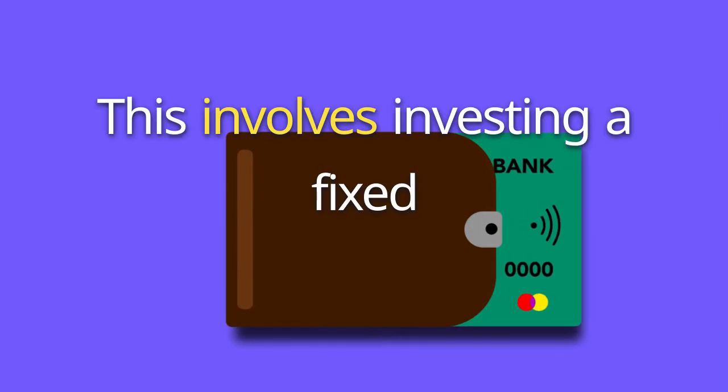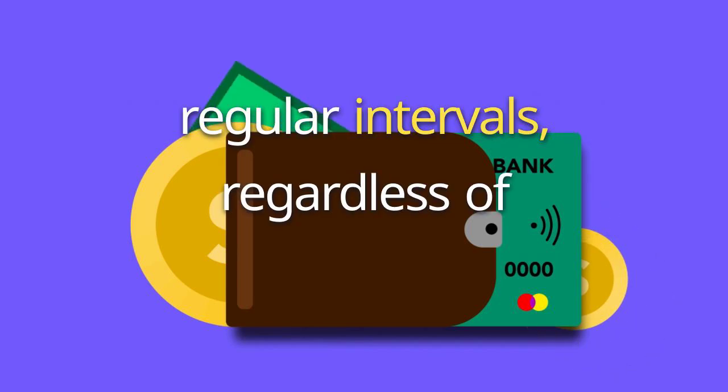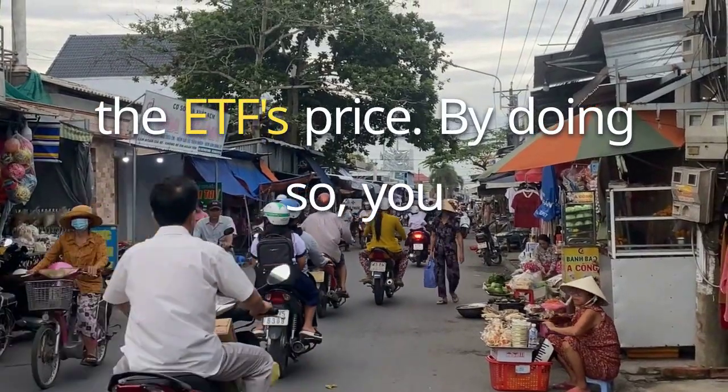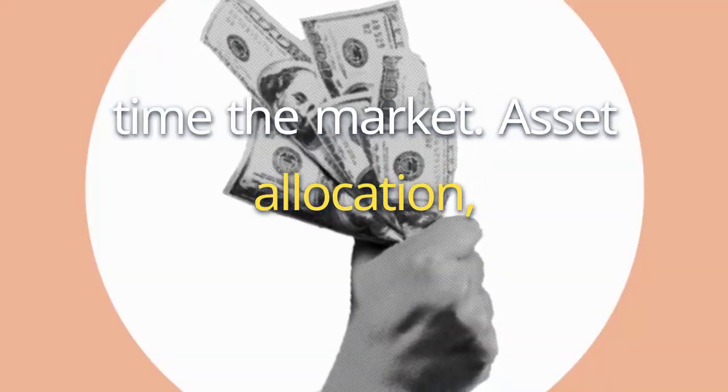Dollar cost averaging. This involves investing a fixed amount of money into an ETF at regular intervals, regardless of the ETF's price. By doing so, you can reduce the impact of market volatility and avoid trying to time the market.